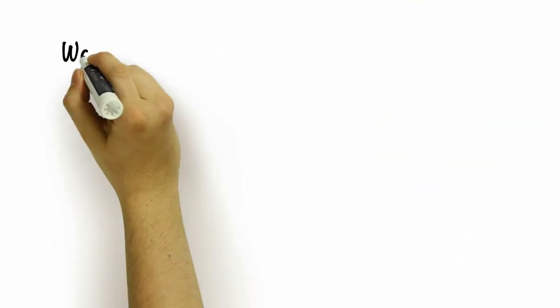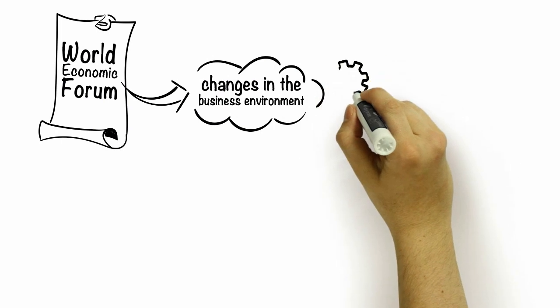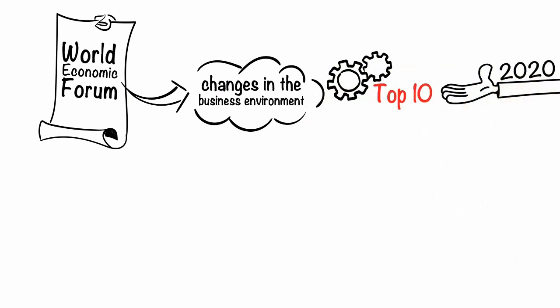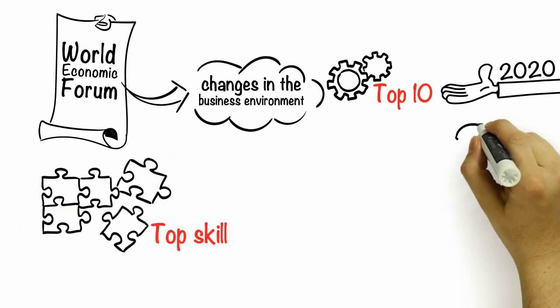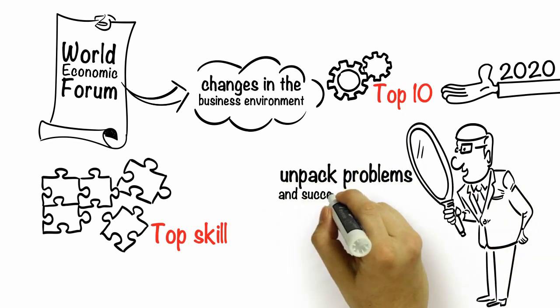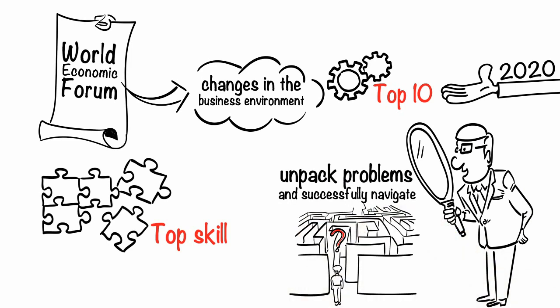A recent World Economic Forum publication affirmed these changes in the business environment with their predictions around the top 10 skills that will be most in demand by 2020. Complex problem solving has emerged as the top skill on this list, as businesses seek out professionals with the ability to unpack problems and successfully navigate to a solution that isn't necessarily obvious to the naked eye.